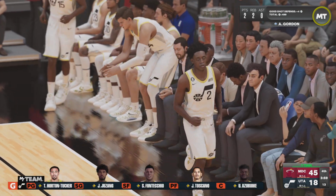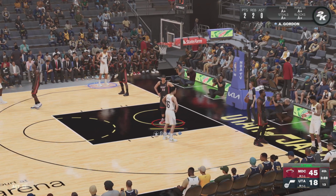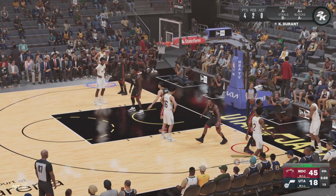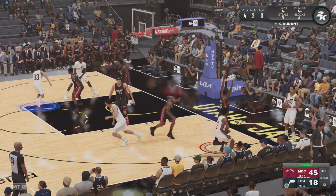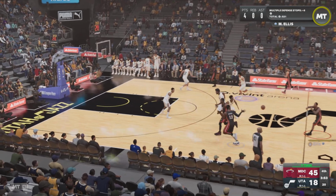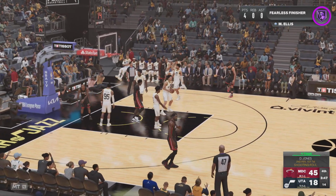Jones checked in for the Jazz. Sexton comes in for Horton-Tucker. Colin Sexton. A little over a minute of the fourth quarter gone right now. Adebayo kicks to Ellis. And that one clearly a foul. Gets the whistle, and 2 shots coming up.